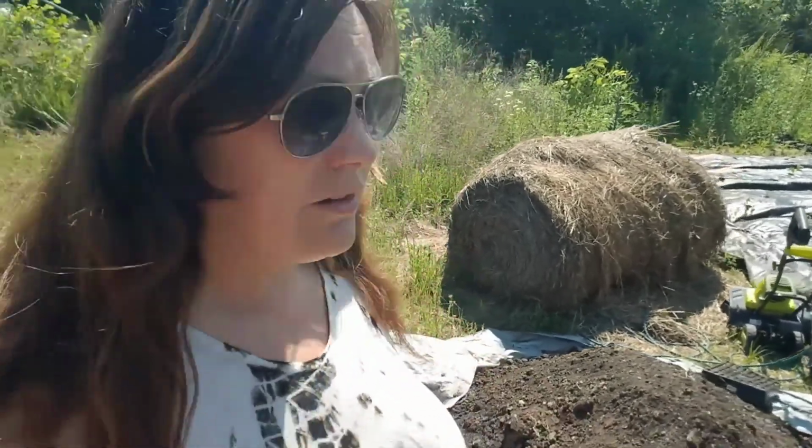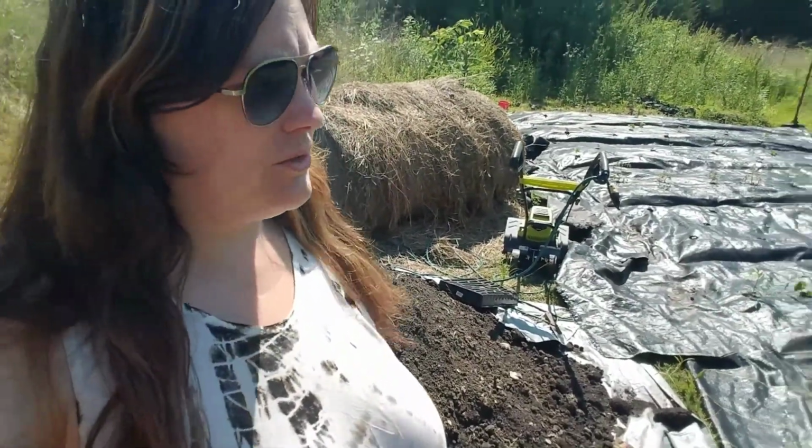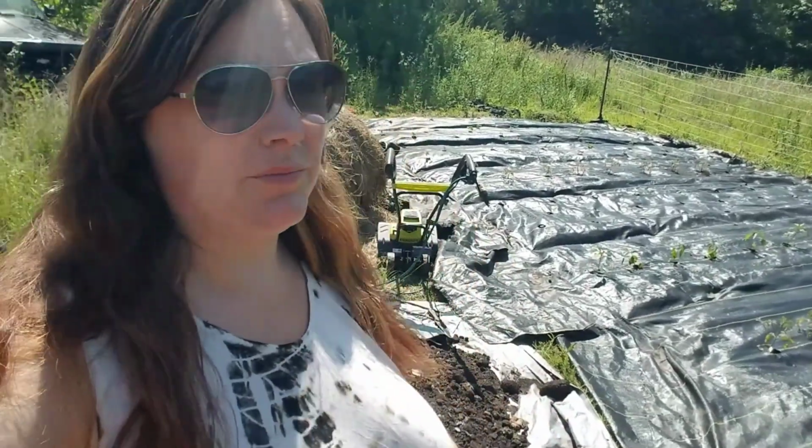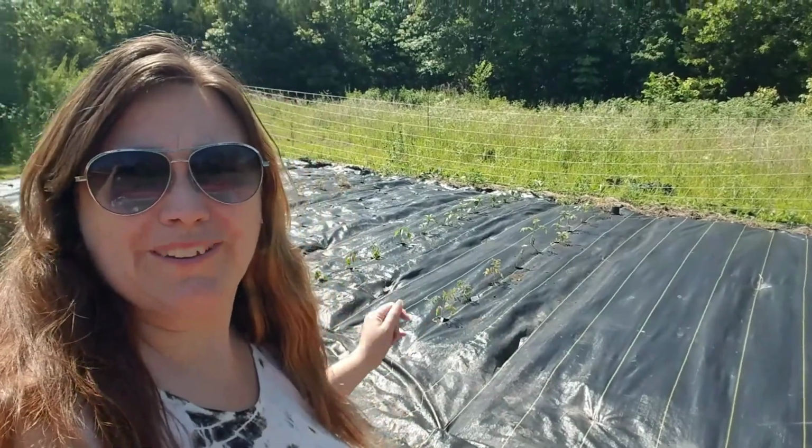The market garden is planted. We are putting the fencing up for it today, and I'm super excited. We have the last little bit of our compost and our straw bale, which will go on the potatoes one more time, both of them. And the market garden is all wrapped up and almost completely full.